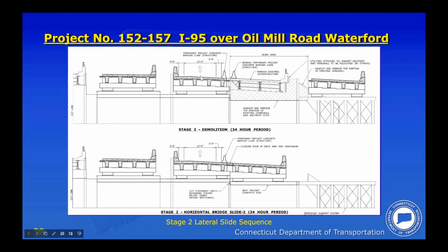Traffic now on the stage one construction. The existing right lane is now demolished in place, and the stage two slide takes place. You'll see we had median barriers put out here to protect traffic during those traffic movements when a drop-off condition was here. Those are temporary barrier curb bolted to the bridge decks.